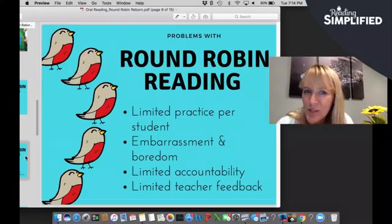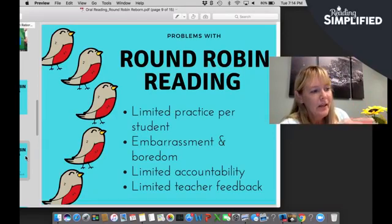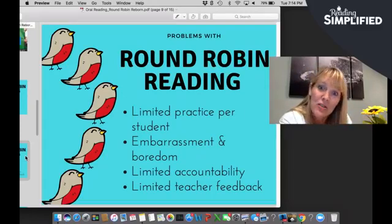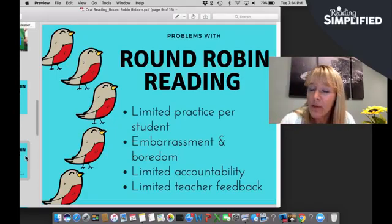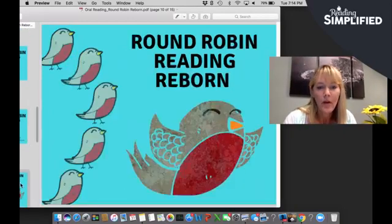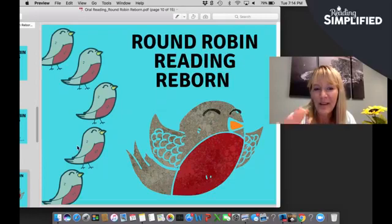And then there's limited teacher feedback. So even if little Sally makes a mistake, someone else is probably going to pop in with the answer, and the teacher can't coach her when the teacher knows she needs coaching. And so the most important thing that the National Reading Panel found, the importance of feedback with practice, is probably not happening in round-robin. Okay, so what we're going to do is talk about round-robin reading reborn.